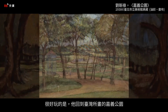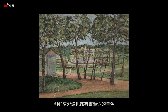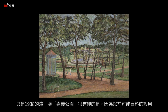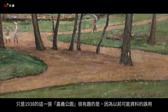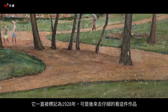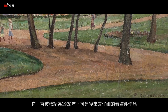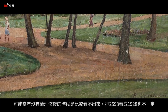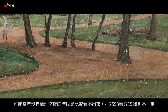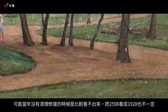What's interesting is that the painting Chiayi Park he did after coming back to Taiwan, incidentally Chen Po had also done a similar painting. There could have been an error regarding the painting Chiayi Park dated 1938. It was for a time noted as a work completed in 1928, but if you were to look at it closely, the number on the lower right-hand corner signed by the artist is not 1928. It could have been that before the painting was restored, the number 2598 looked like 1928.